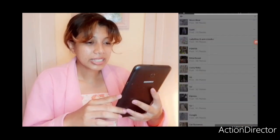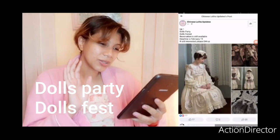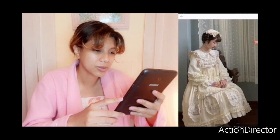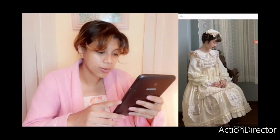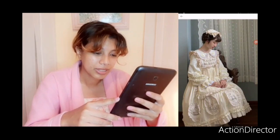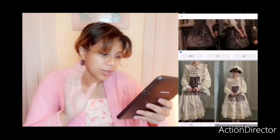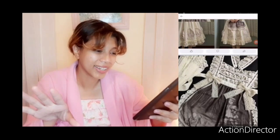Dolls Party is Dolls Forest, and this dress looks so comfortable. I wanna wear it at home and just take a nap in this dress because it looks so comfortable. Plus, the details are so cute. Well, of course, you have like maybe 6 or 7 different shades of white, but that's fine actually.